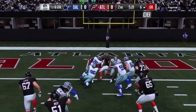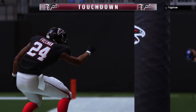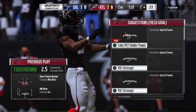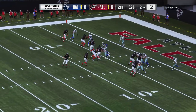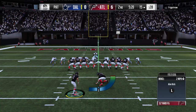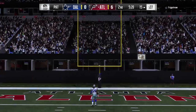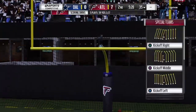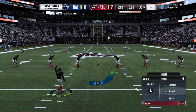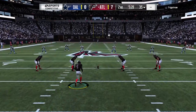They'll run here with Freeman. And he is into the end zone for a Falcon touchdown. Devontae Freeman, a 6-yard touchdown run. And the Falcons are in for 6. Now Matt Bryant on for the point after. Bryant tacks on the extra point, and that makes the score 7-0. Here's Bosher to kick it away.